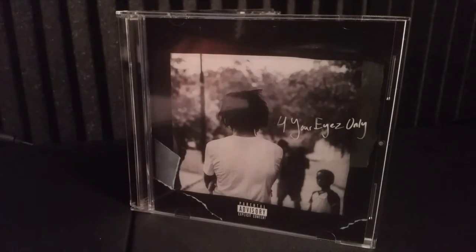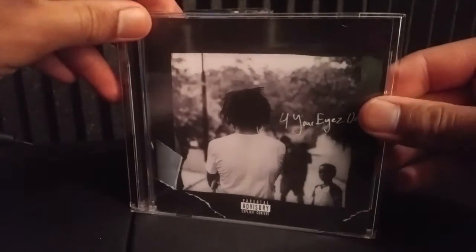Not sure if it's really Sharpie. Not sure if it was done after the fact, but I'm assuming that would all go to the credit of Diallo. But yeah, if we want to go into the booklet, or matter of fact, let's take a look at the back before we do that.